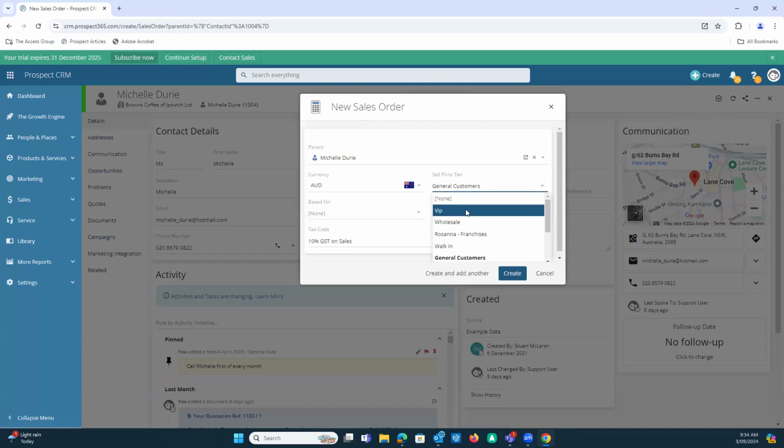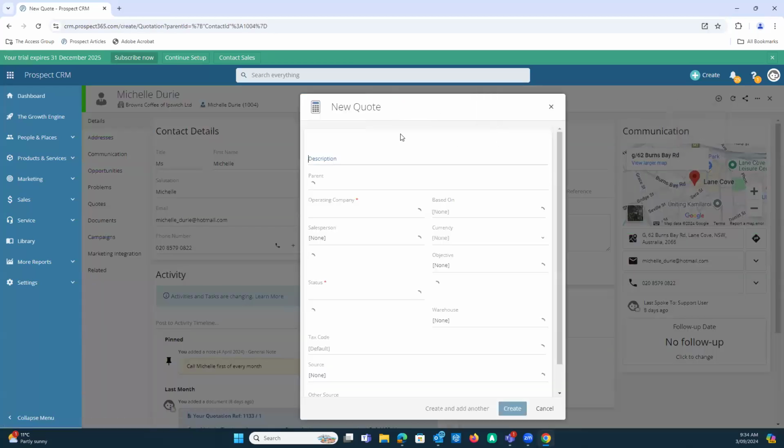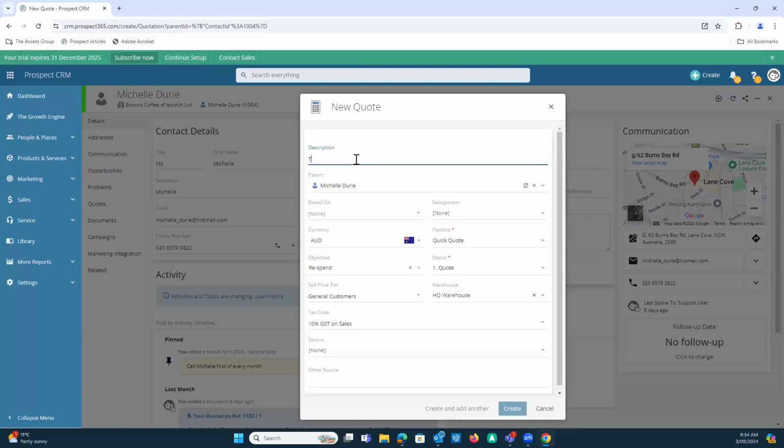So you can choose that price tier. You can choose what's the currency, the warehouse. Once you create and enter the SKUs, the sales order will be pushed into Unleashed, and then your operations team can pick, ship, and invoice it. No issues whatsoever. But just for the demo purpose, we do know a lot of people do process quotes. I'm going to show you the flexibility with the quoting system. And let's say it's a top-up order.